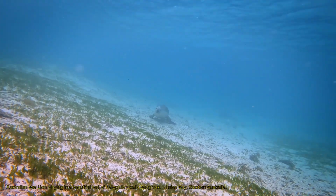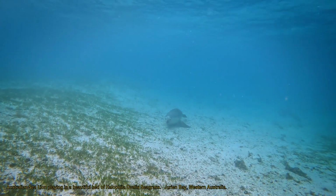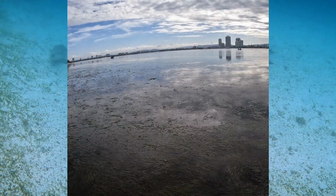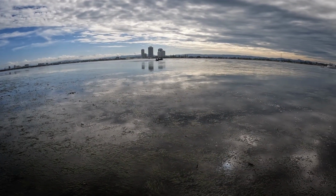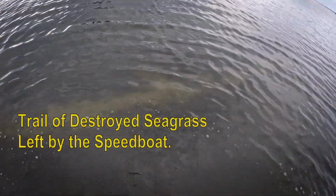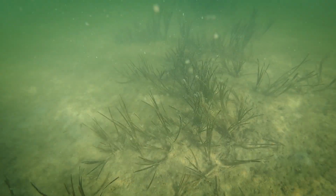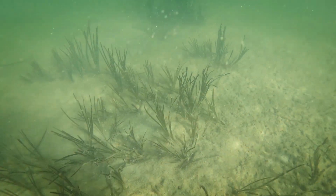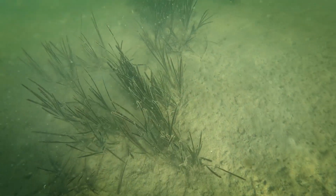The higher temperature affects the growth rate of the seagrasses. Another reason is reckless driving of boats and jet skis. This is a problem because it tears up the seagrass meadows, which in turn will also kill the animals living inside it. According to some studies, 7% of seagrasses worldwide are lost every year, which is equivalent to a football field every 30 minutes, which means that in around 15 years, all of the seagrasses worldwide may disappear.